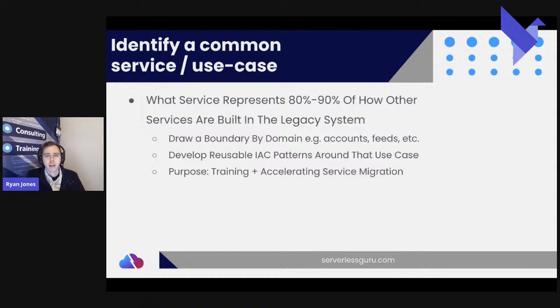For instance, if we have 100 endpoints and 10 of them are related to account, and 10 of them are related to users, and 10 of them are related to feeds, we can draw 3 service boundaries there. We can say, okay, the APIs that are being done 100 times, one of them looks the same as the rest of the 100, right? If we can start identifying where the similarities and commonalities are between all these 100 endpoints, then we can draw a service boundary, and then we can start chunking this migration up into pieces, and that makes it easier to move forward.